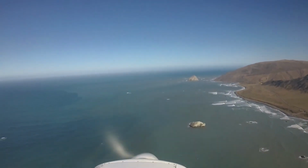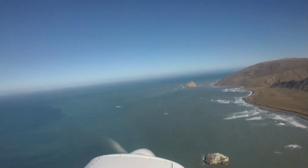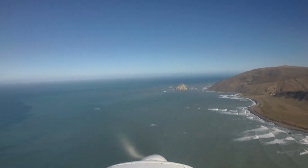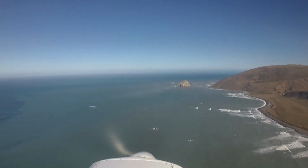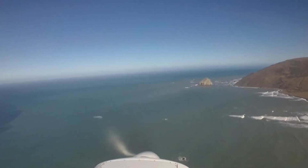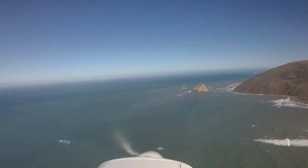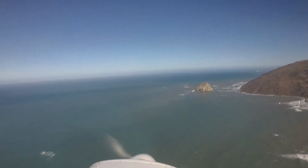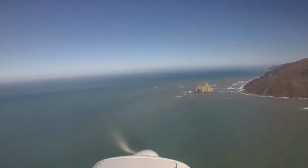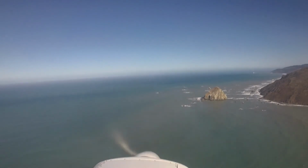I haven't seen any whales so far. There's some rocks out there just below the surface. They keep giving off a wave, and I was thinking maybe that was a whale, but it's probably not even the time of year to see them. And I like to stay away from the roads.